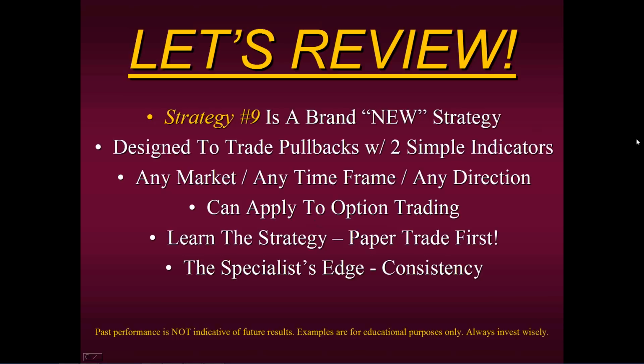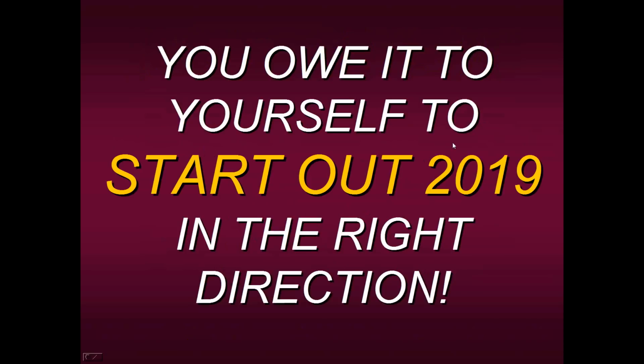We want you to be steadily increasing your equity curve so that you have a nice 2 steps forward, 1 step back approach. That's what our methods do, okay? So as we get ready to close here, I strongly believe that you owe it to yourself to start out 2019 in the right direction.